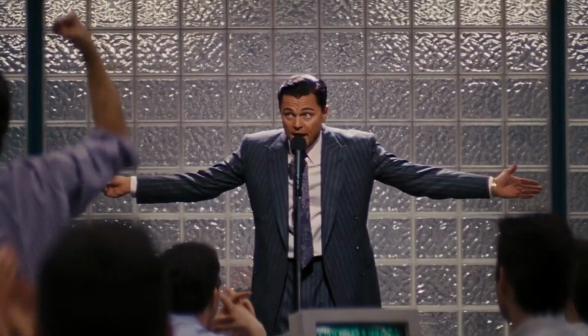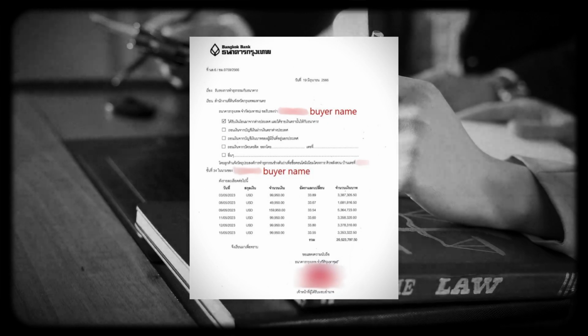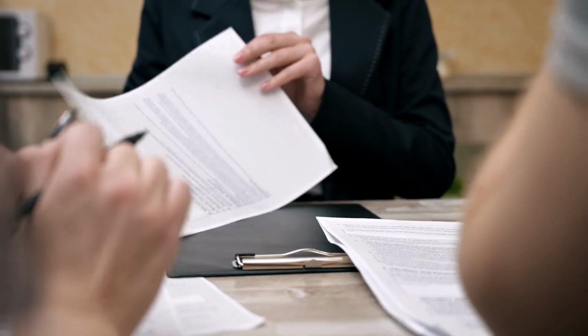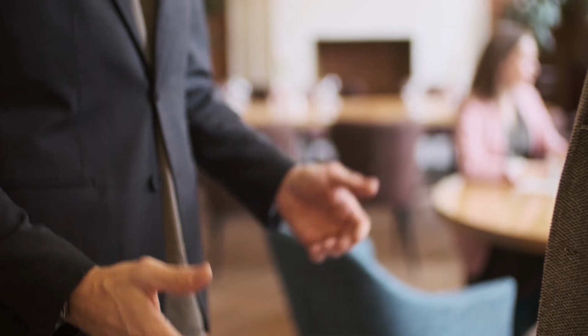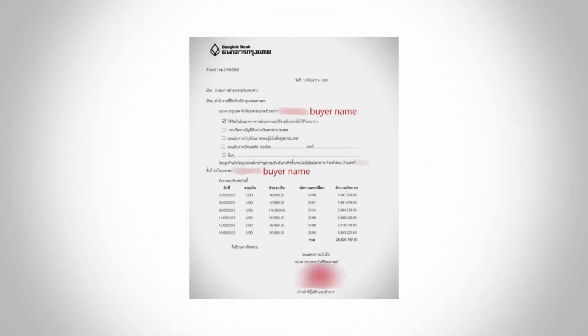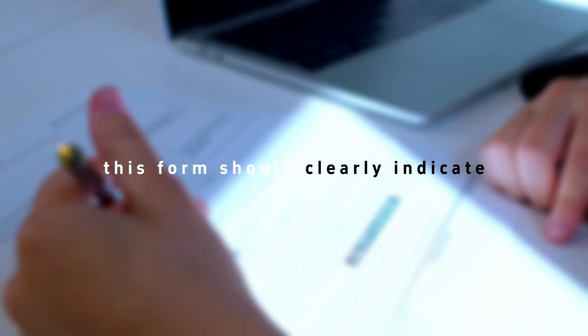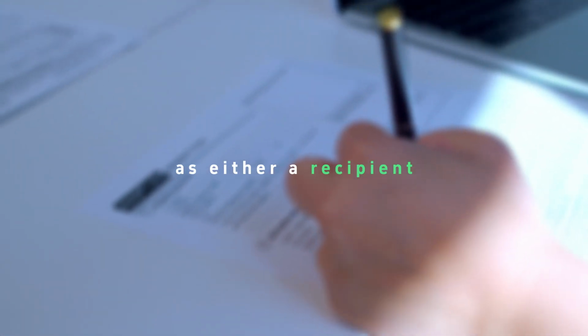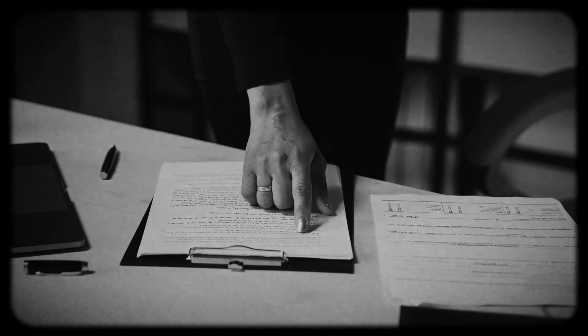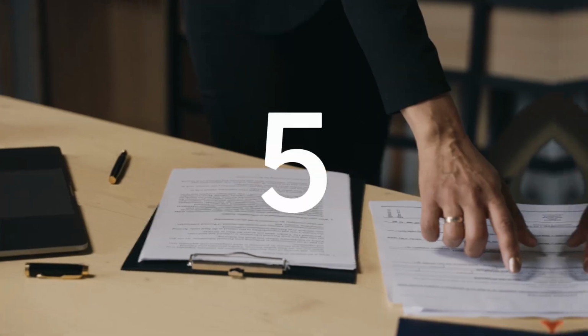Now let's shed some light on the all-important FET form. This form, previously known as Thor 3, plays a crucial role in registering ownership in the land department. Under BOI banking laws, should an authorized financial institution in Thailand have to deal with foreign currency exchanges of more than 50,000 US dollars, an FET form must be filled out, and the Bank of Thailand must be notified of the transaction. This form should clearly indicate the individual's involvement as either a recipient or sender of foreign currency. It serves as the essential document, providing proof of the foreign buyer's compliance with the regulations outlined in Section 19 of the Condominium Act. Now listen closely.